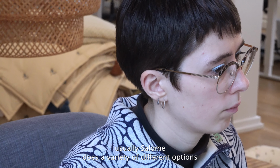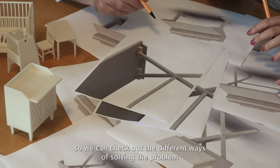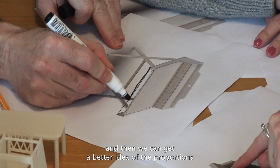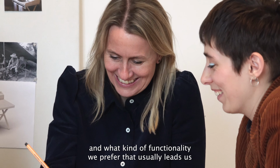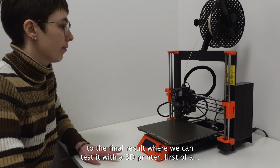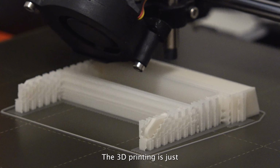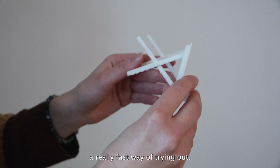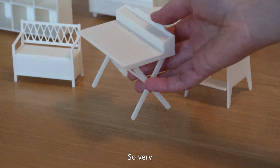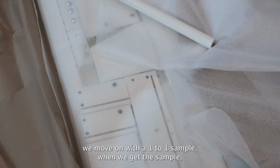Usually Salome does a variety of different options so we can check out the different ways of solving the problem and we can get a better idea of the proportions and what kind of functionality we prefer. That usually leads us to the final result where we can test it with a 3D printer first of all. The 3D printing is just a really fast way of trying out if a design works. So very quickly we can assess if the proportions are right before we move on with a one-to-one sample.